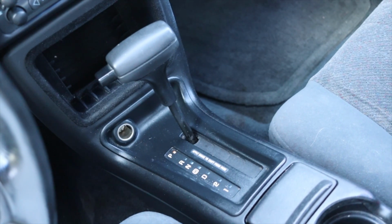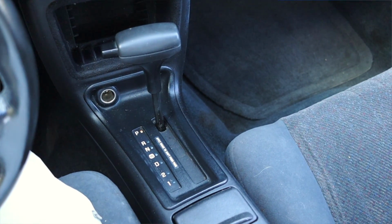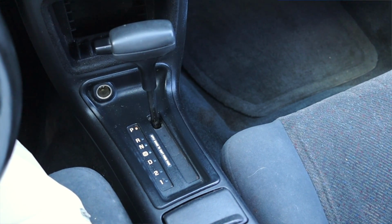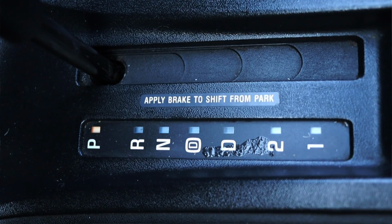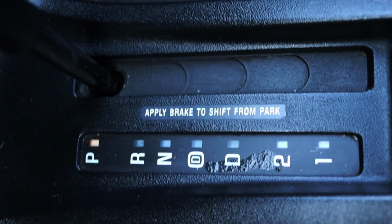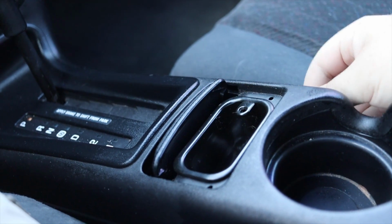And then we come down to the shifter area. In front of the shifter, I do get a 12-volt outlet, and then the shifter itself is pretty tall, very parts bin GM. However, I like it, still working. And it says apply brake to shift into park. I like that spelled out text in case you forgot. Then I do have an ashtray and a cup holder.